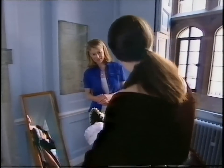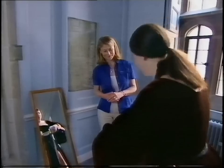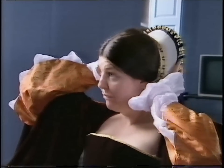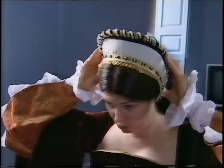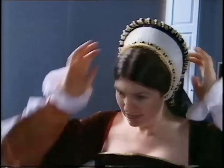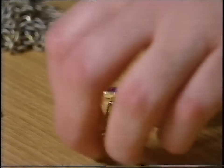And that's called a French hood. Well, this style is, yes. And it was the most popular from the 1520s right through the 40s and 50s. So cool, because it was supposedly invented in France, but it was worn in England very widely, the most popular style for a good 20 years. It's very flattering, isn't it? It is, it's lovely. But it's not ready yet. We've got to dress it up a bit.